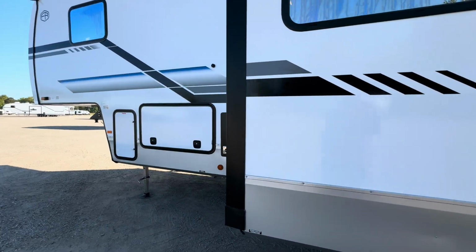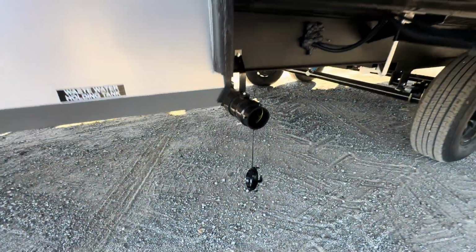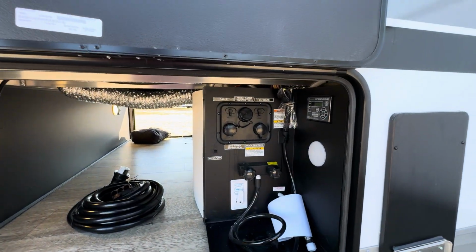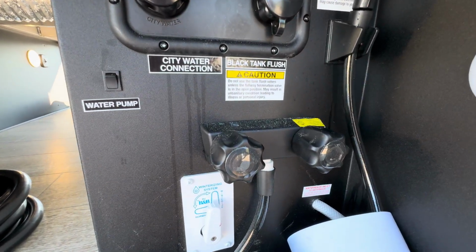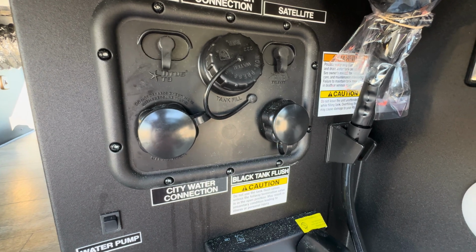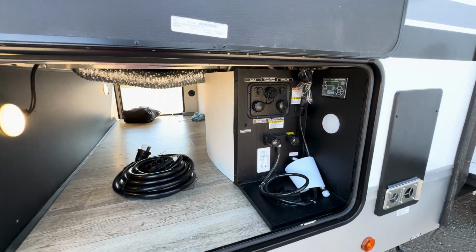Sewer outlet connection. So right there, that's the old poop chute. This is going to be your docking station, so you have hot and cold water in the form of an outside shower. And then you're also going to have your black tank flush, which is going to be a sprinkler system there for your poop tank, along with your leveling controls.